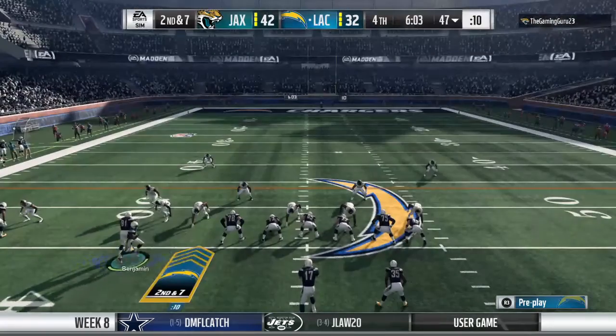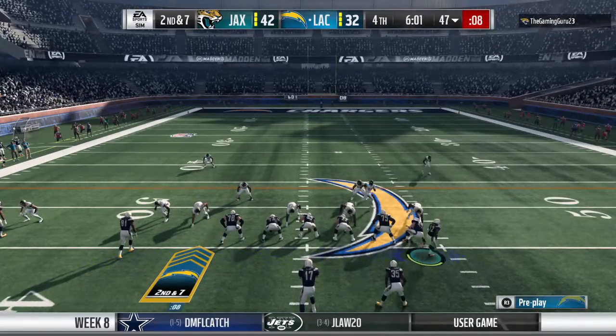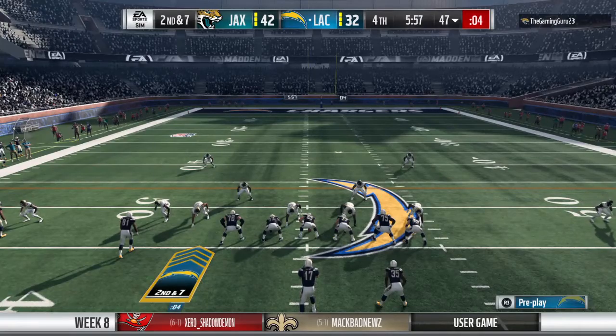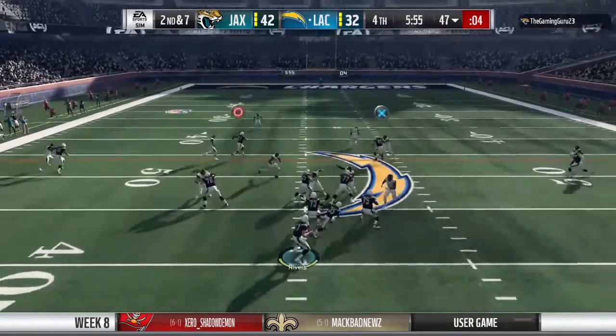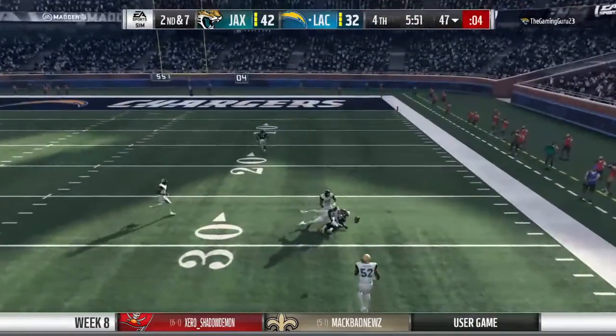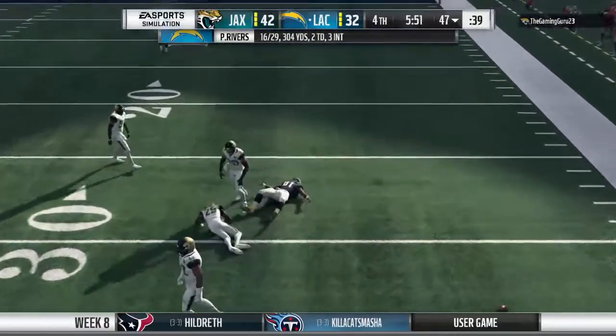In motion right is Benjamin. Time running out here on the play clock. Throwing, Rivers. And his throw's going to be incomplete.